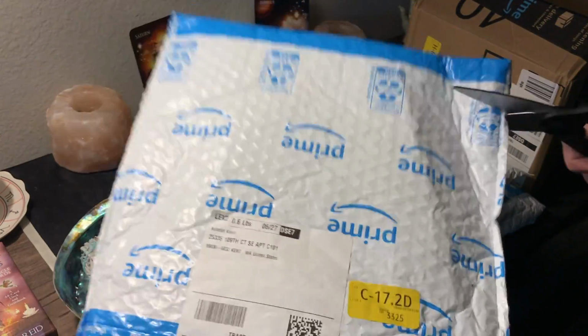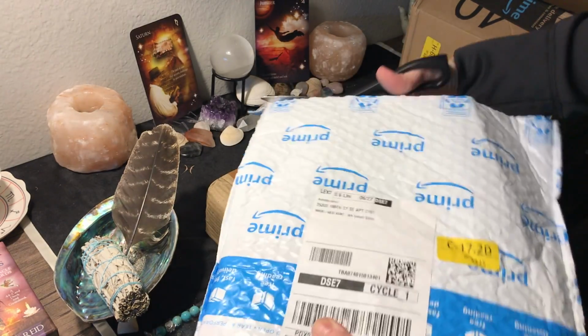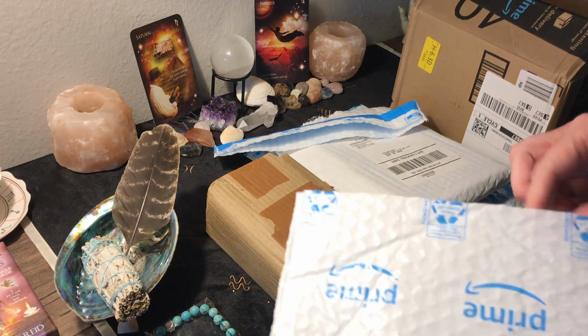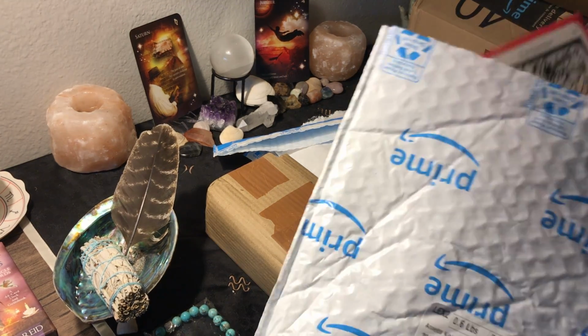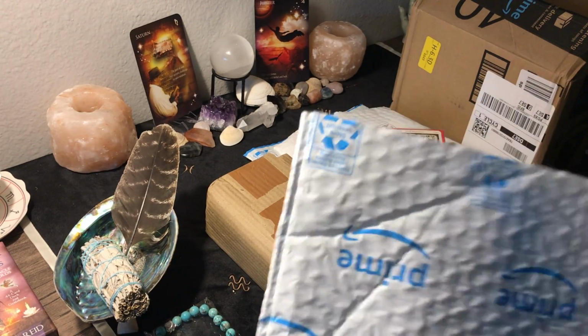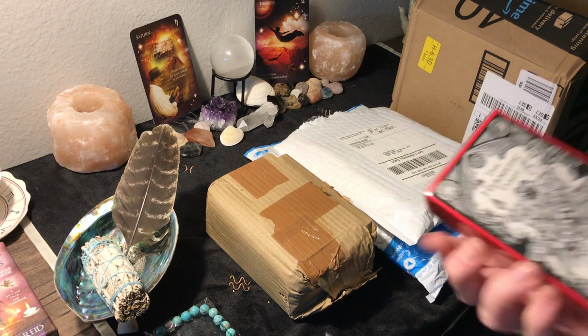Okay, so let's open this one up. I love me a good Amazon package. So I ordered a beautiful indie deck off of Etsy, and it turned out to be such a hot mess that I'm kind of sticking with mass market decks, all the ones I want to get before I do another Etsy challenge again, because that was super disappointing.